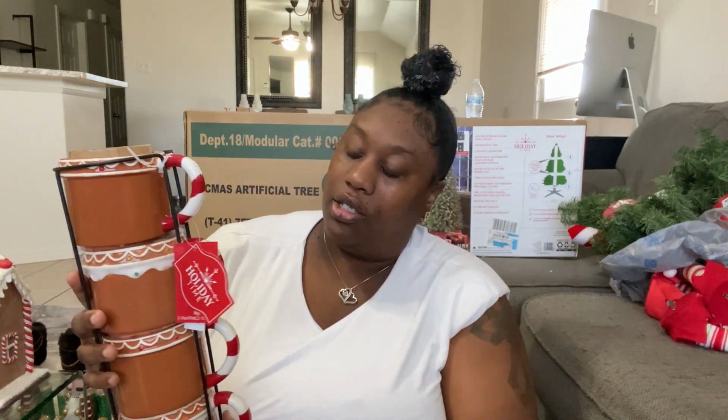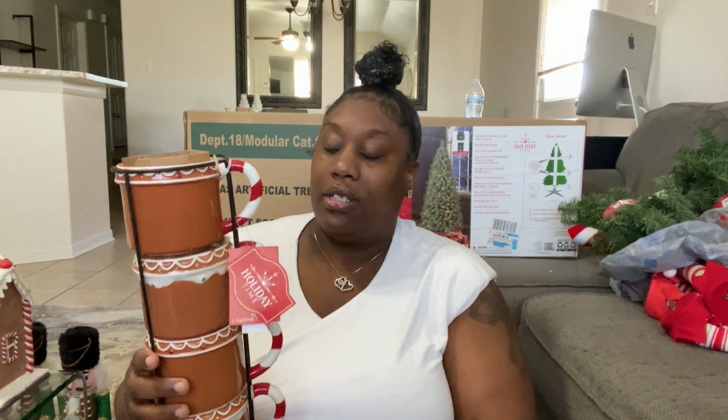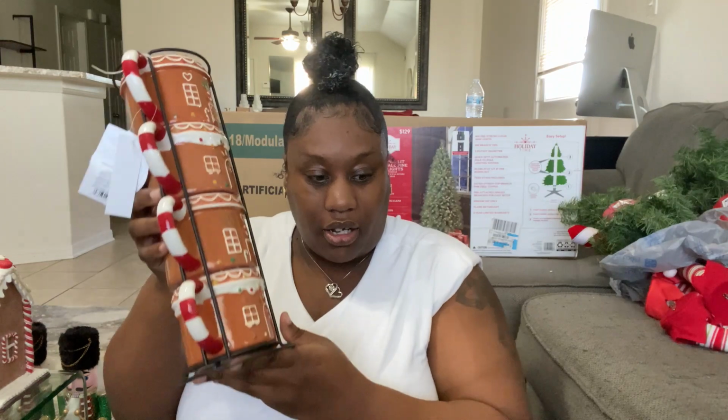And I went in Walmart, what, like 2-3 days ago? And they had two of these, right? So I was so excited because I wasn't planning on getting no more Christmas decor. But these were $9.98. They're four different kind of mugs. As you see, it's red candy canes. It's a little wreath with green and yellow dots, and then it's a green candy cane, and then it is red and yellow dots at the bottom. So this comes in a set of four with little candy cane handles.